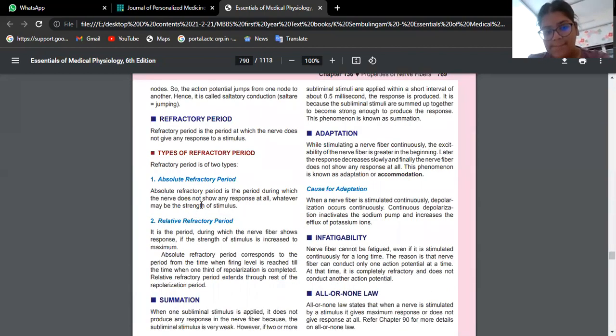Absolute refractory: however much stimulus you give to the nerve fiber, it won't respond at all. The nerve fiber is telling you like that. You call it the absolute refractory period. Relative refractory period means that to some extent, if you give an impulse, more or less a small response is elicited. Then you call it relative. It is the period during which the nerve fiber shows a response when the strength of the stimulus is increased to maximum. You call it the relative refractory period.